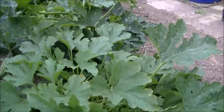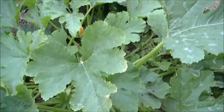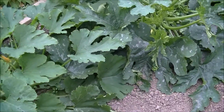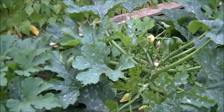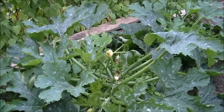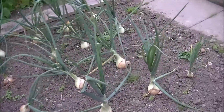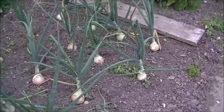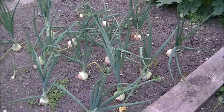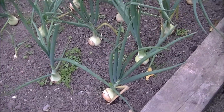Then courgettes, again quite a few. It's been a very good year for courgettes. Past couple of years haven't been brilliant, but they've done really well this year, and I discovered courgette spaghetti. Now you've probably said, oh, we've had that for years, but we only just discovered it this year and it's been fantastic. Fried in a bit of chili oil infused with garlic. Lovely. So here's my onions, not many of them.